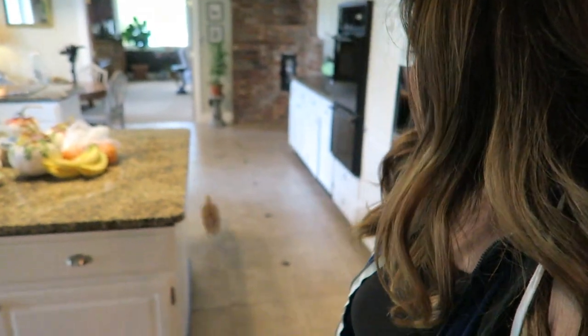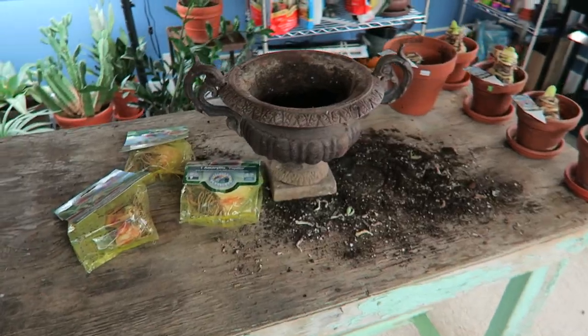All right, so now I'm gonna head upstairs and plant up my amaryllis. He'll probably follow us up there. You gonna come, kitty? All right, guys, so this is what I've got.